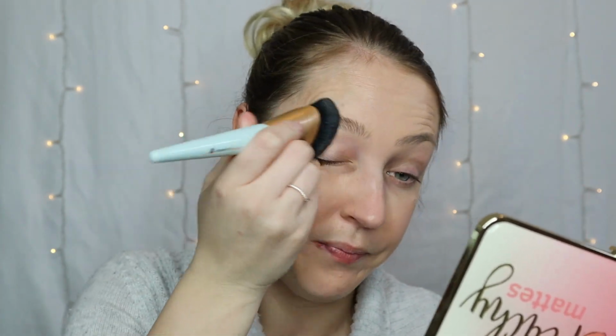I do find that sometimes this foundation can look a little streaky, can cling funny in weird places. It's not my favorite foundation for that, but I do love it. It gives the skin a beautiful effect when it's done properly. Also, for anybody who wondered, I am shade 4.5.